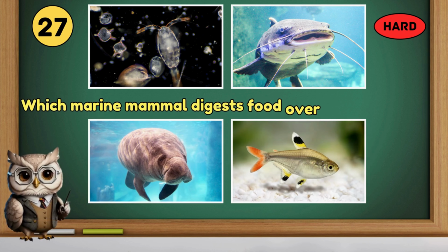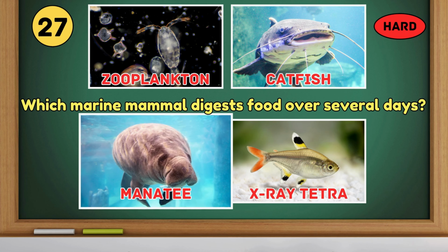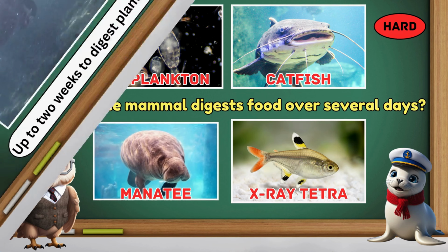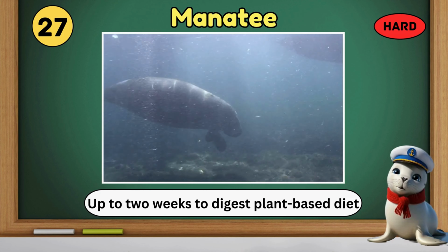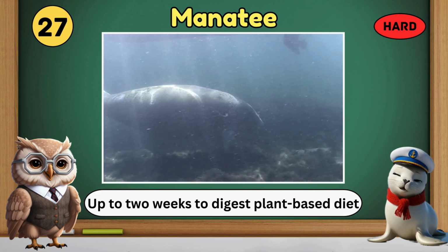Which marine mammal digests food over several days? It is manatee, this one. Manatees have a slow digestion process, taking up to 2 weeks to digest their plant-based diet.